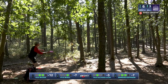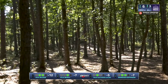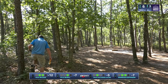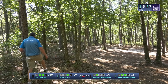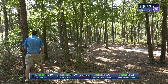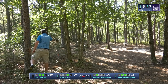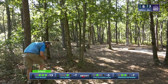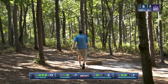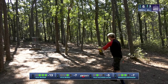And Brandon also has a little bit of trouble between him and the basket. Lots of trees. Goes with the forehand. Oh, and he catches one just about at circle's edge. He'll have a putt from circle 2 for his par. And that extra height on Alex's drive got him to about 45 feet, maybe 50. Oh, and he just slams that putt home for the turkey. And that looked effortless. Great putt from Alex Nicosia there.